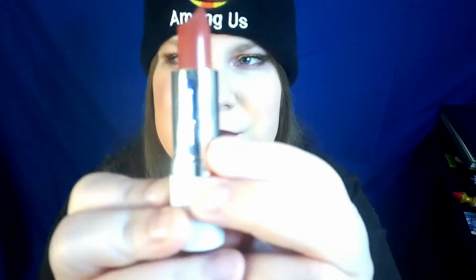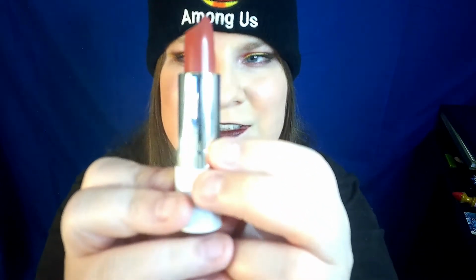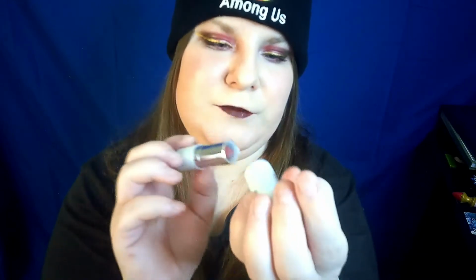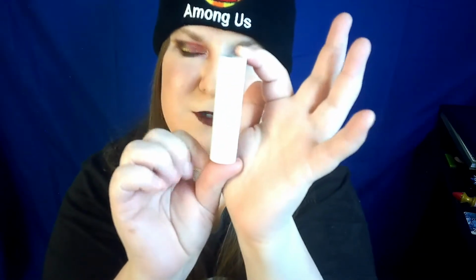Look at that. That's cute though, if you can see that little decal. But I will never wear this color, so this is going to my niece as well. Hopefully her or my sister will like this, or she knows someone who will. But darn it, I love tube lipsticks. I am so over matte liquid lipsticks, it's not even funny. I just want tube lipsticks and gloss now.